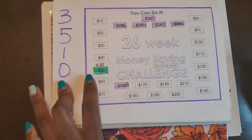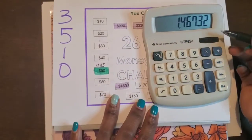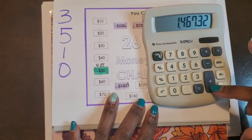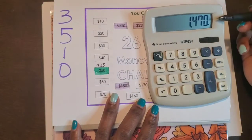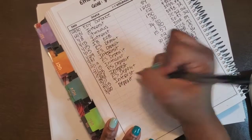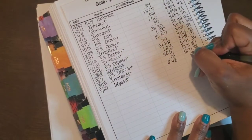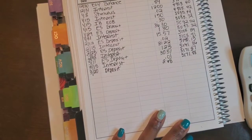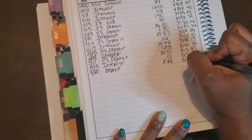Okay, so I'm going to flip this. Each time there's overage, I write a number so I can keep up exactly where I'm at. Additionally, I decided to round this out, and I will be adding an additional $2.68. So that gets me to $14.70. Today's date is the 20th. I'm going to do a deposit of $2.68, and that's going to bring this total to 517,188 plus 268. We're actually going to do 517,456. Okay, that's where we're at right now.